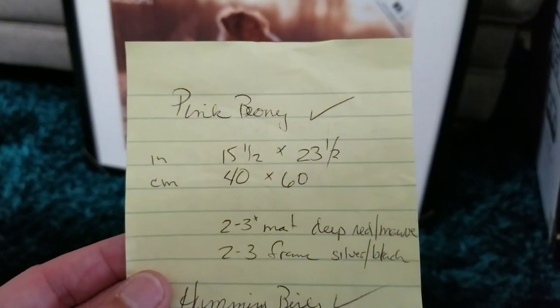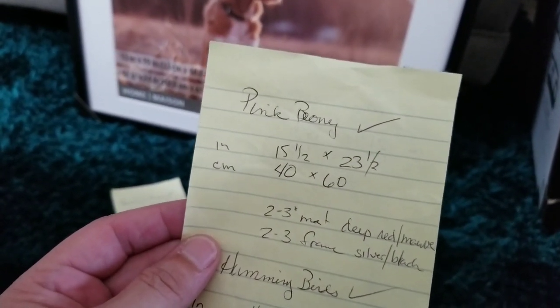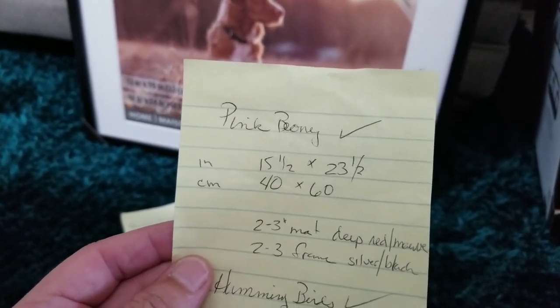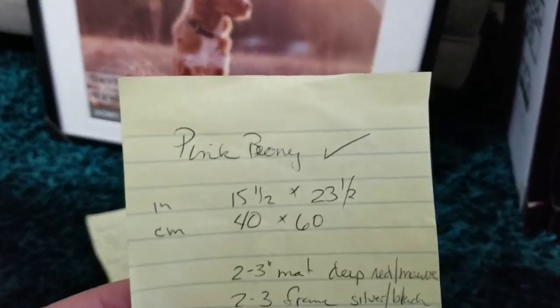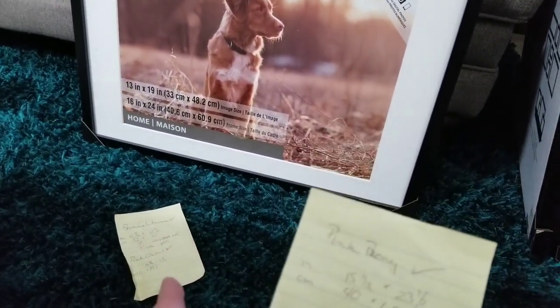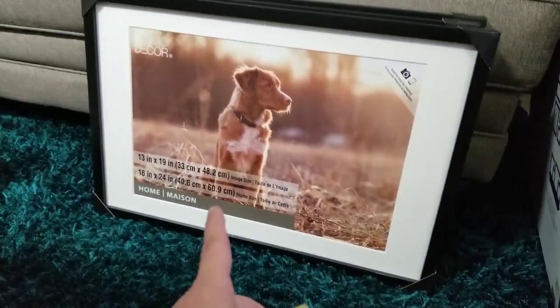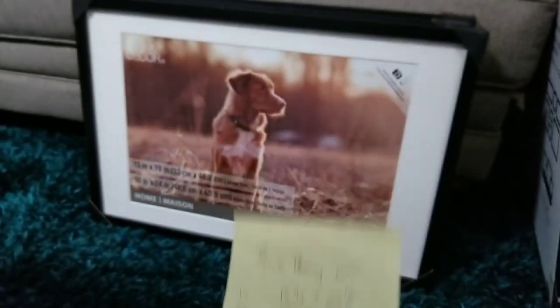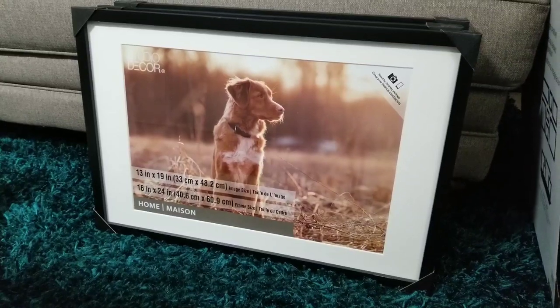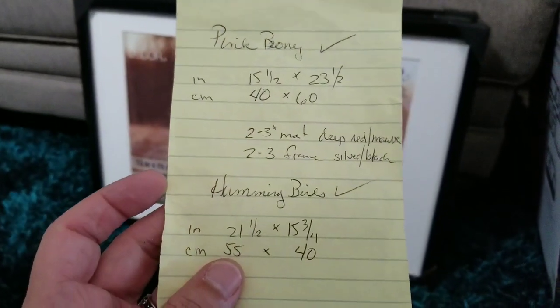Okay. Pink Peony, 40 by 60. So the 40 by 60 Pink Peony, that'll fit perfectly in there. Cinderella is a little too big. She's 41 and a half. So maybe we'll put the pink peony in there. Because Cinderella is beautiful. I want like a really special frame. Not that the pink peony isn't too, but.